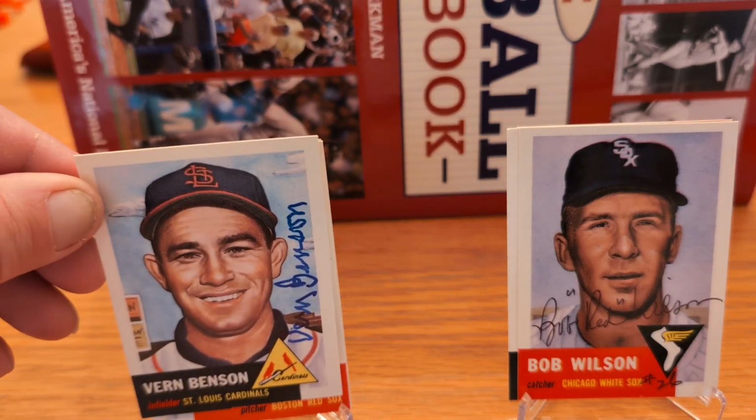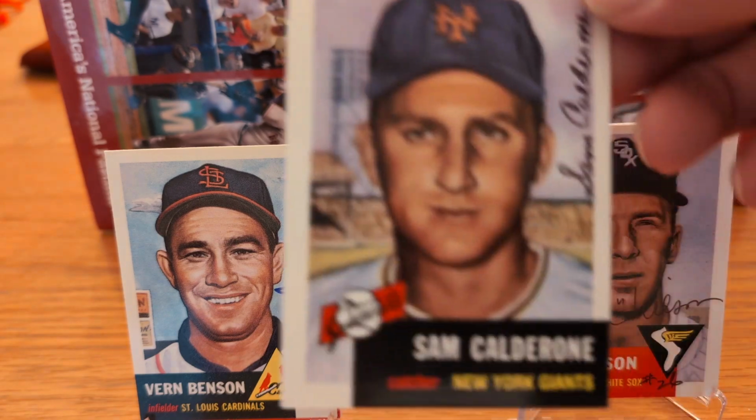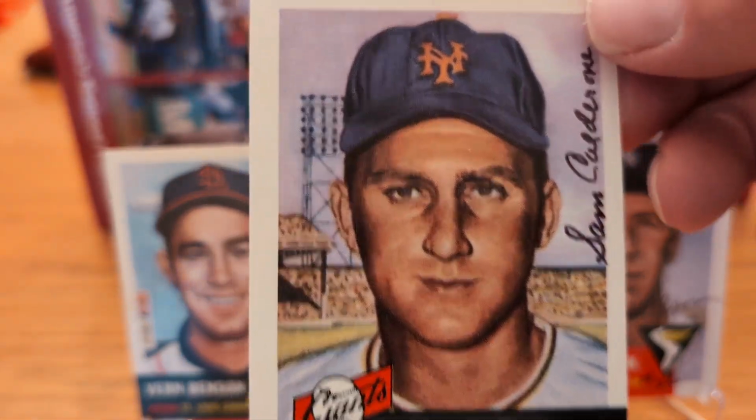Okay, so we're going to put Vern over here. Okay, Vern, he's also a World War II vet. And he managed 1 game in the majors, and that was for the Braves, and he won the game. So he has a perfect record. That was back in the 70s, if I remember correctly. Next player is going to be New York Giants Sam Calderon.